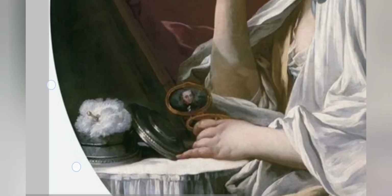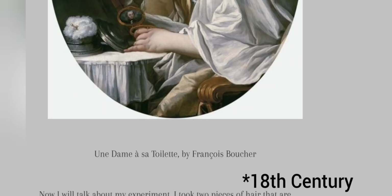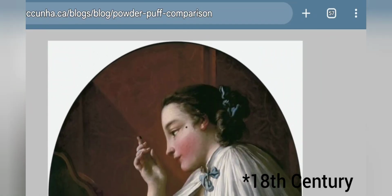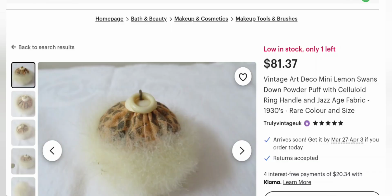Oh, here's another old painting. There we go. Swan's down. We see a portrait box over there. And what year is that? By Francois Boucher, a famous painter. Did I pronounce his name right? Probably not. Let's scope out Etsy.